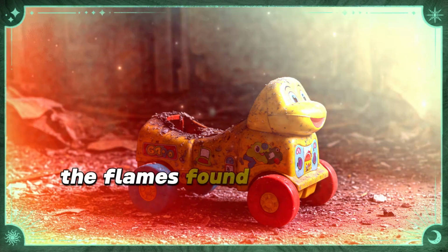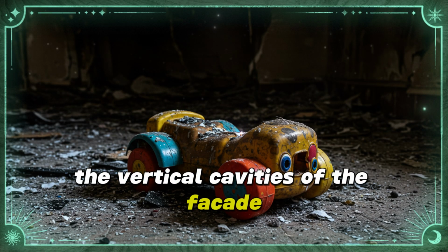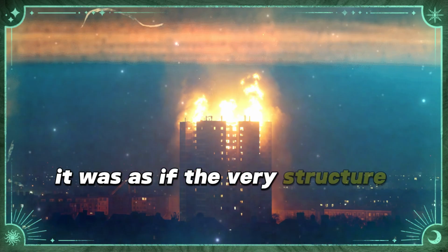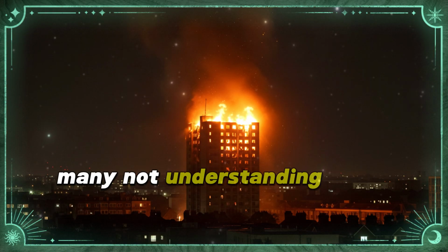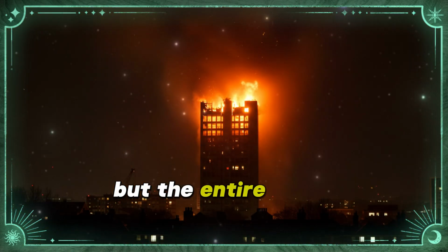The flames found the perfect space to climb: the vertical cavities of the facade. Within minutes, the fire was spreading along all sides of the building. It was as if the very structure of the building was helping the fire grow. Residents woke up terrified, many not understanding what was happening. That night would mark not only London but the entire world.